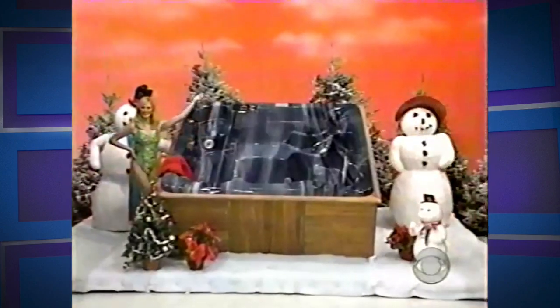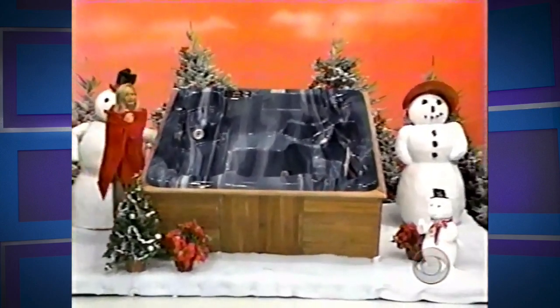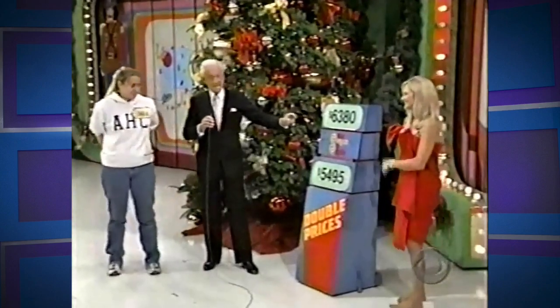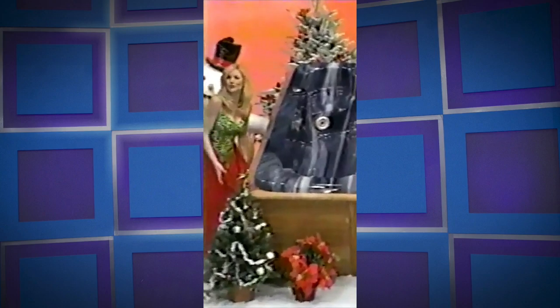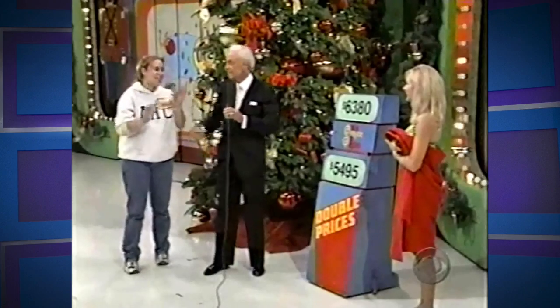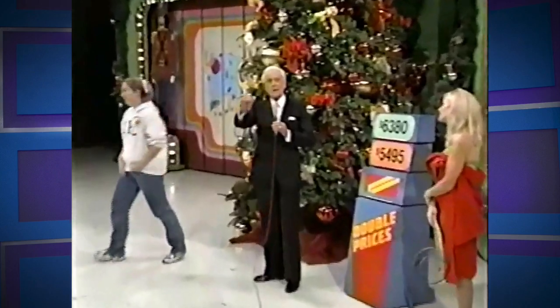New spa! And a 100% mahogany skirt from Catalina Spas. Now, you tell us. Did you see that? She was checking with Deborah's husband. Which one did you say? The 6,000.